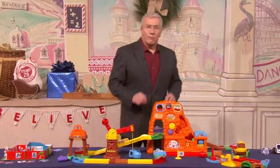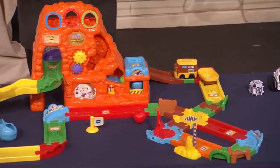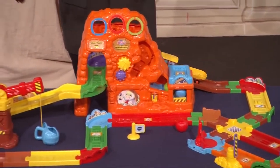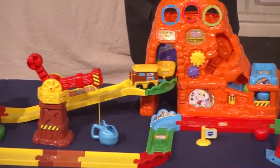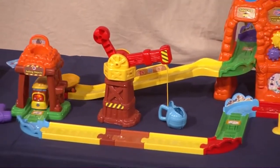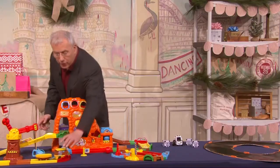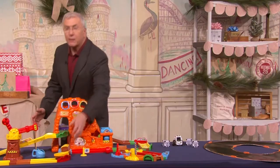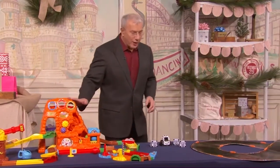Something that makes our most wanted list pretty much every year are the Go! Go! Smart Wheels products from VTech. Why? Because they are so creative, they're so rich, and they're such a great value. This is the Treasure Mountain train adventure as the train drives through, stops on the smart points, gives you some introductions to letters and numbers and all kinds of other great play. And kids one and up can play with this. About great value, too. That's about $54.99.